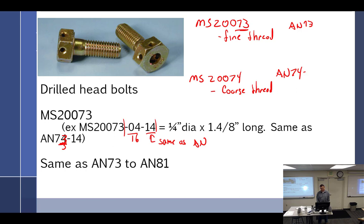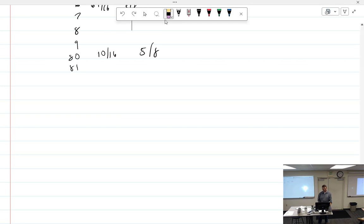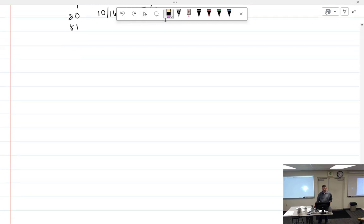And the length is then dash something. Sorry, the diameter, then the length is dash something. See? It's just not showing a diameter. The AN73-14 is this. Okay. So there's a problem. I used Control Z and it locks this thing up and erases like half of what I wrote.